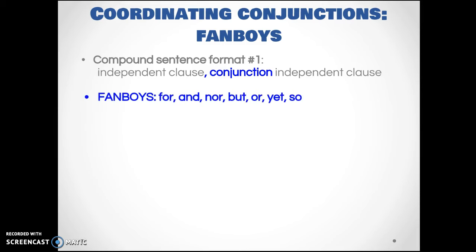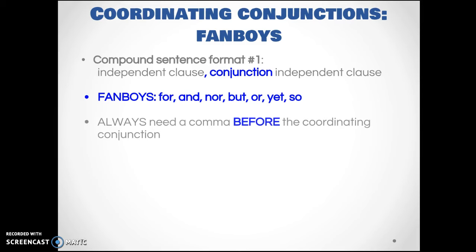And the conjunctions we use, as I just mentioned, are fanboys. For, and, nor, but, or, yet, so. We use this acronym to help us remember what our coordinating conjunctions are. We always need a comma before the coordinating conjunction when we are joining two complete thoughts, when we are joining two independent clauses to create a compound sentence.